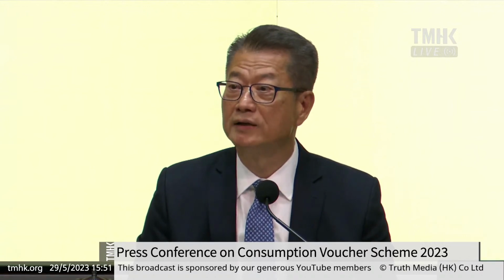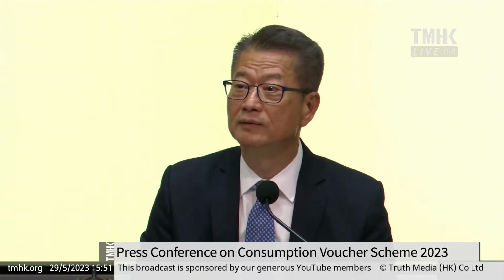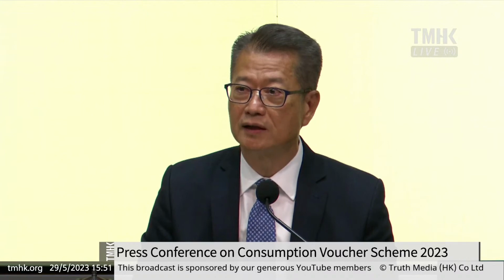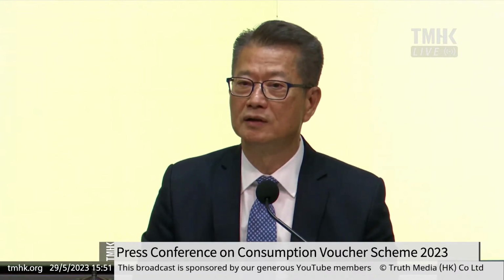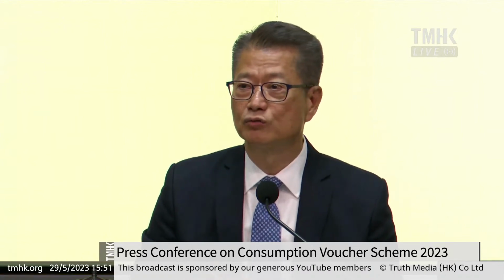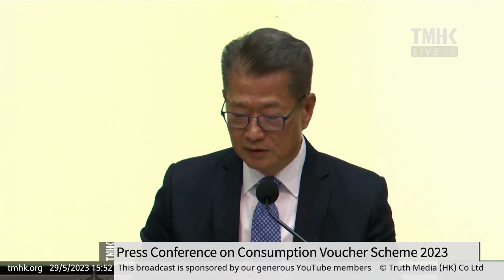For this round of consumption vouchers, this is costing us more than $30 billion. The boost, according to our economist estimate, the boost will be 0.6% to the GDP. This year, the sentiment is looking up. We're still seeing a drop in our exports. We have three sources of economic growth. Investment, consumption, both are seeing growth. For consumption in particular, we're seeing double-digit growth.